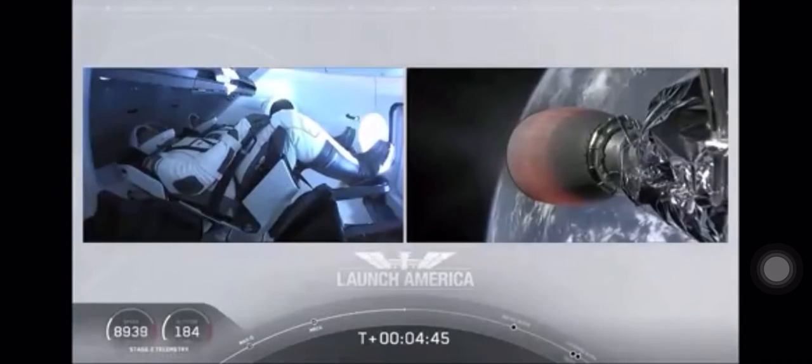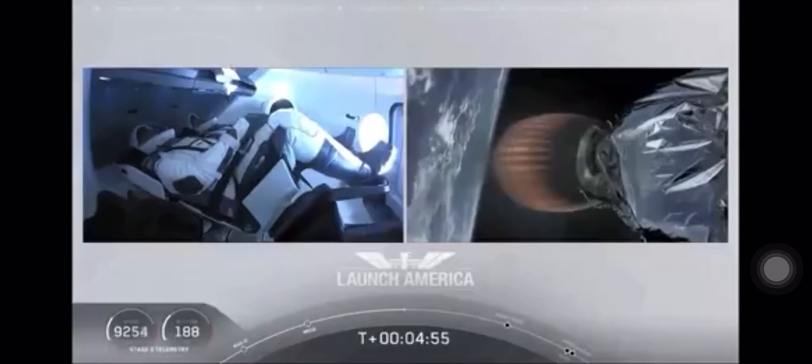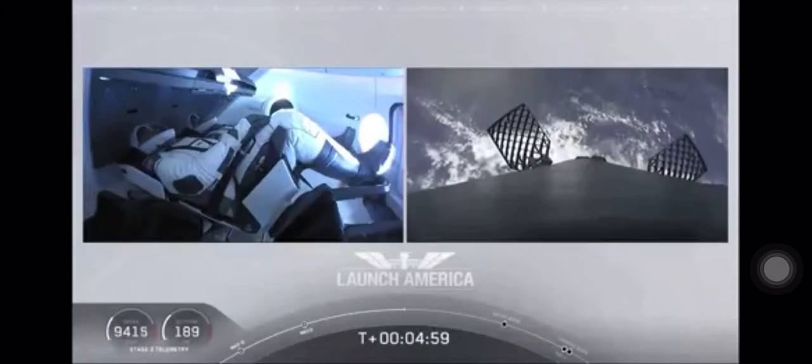Little over 4 minutes, 40 seconds into the flight. Bob and Doug are flying at more than 5,600 miles per hour. Dragon, SpaceX, nominal trajectory. Already almost 200 miles downrange from the Kennedy Space Center. Nominal trajectory continuing.